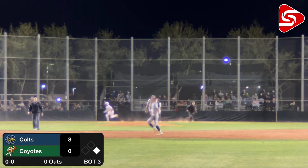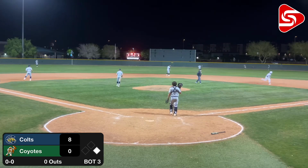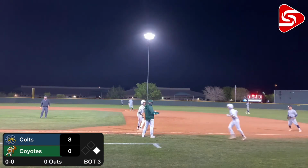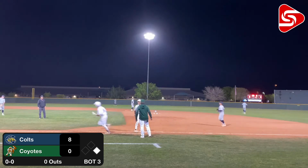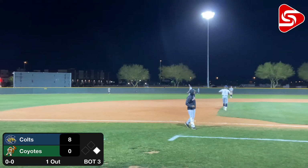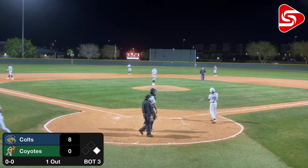That one's squared up pretty good. Should be playable out there by the center fielder. Harrison it is, and he tries to get Reed sleeping over there at first base. That'll be the first out. Good base running, great swing. That was number 14, Mason Shea.